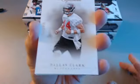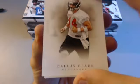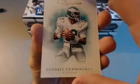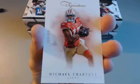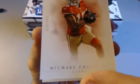Okay, guys, we'll start off with Mr. Dallas Clark. That'll be numbered to 499 for the Bucks. Every base card is a 499. Mr. Cunningham, 499. Old Crabtree. That's somebody Sherman had a match up against a lot, and Crabtree never turned out to be anything. He never had breakaway speed.